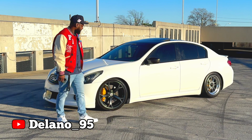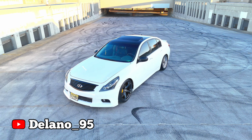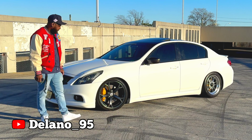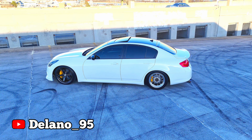Good, everybody? My name is Daquan, and this is my 2012 G37 Sedan. I've had it for going on 5 years now. I got it with 60,000 miles on it, but right now it has like 114,000 because it was my daily driver before I started modding it, and I drive it every day.